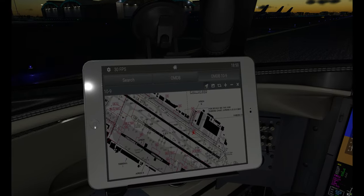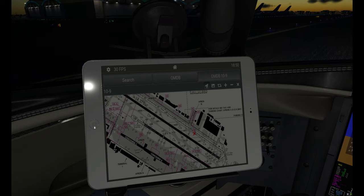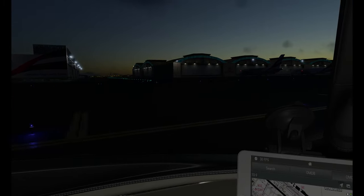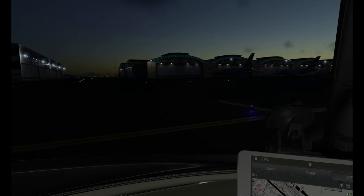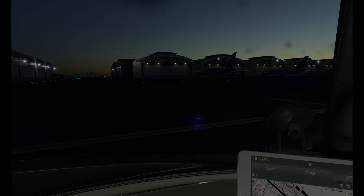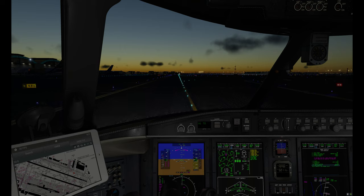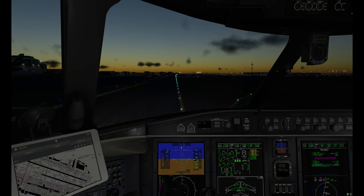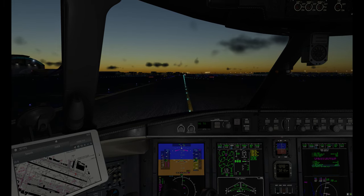Okay, so we're approaching November 8 now, so we're still going to continue rolling till November 10. Dubai Ground, good day, FedEx 762 is currently at Echo 1-4, requesting push and start. Push and start approved, face east onto Papa, FedEx 762. Let's apply a bit of reverse thrust. Our passengers are comfortable here, we don't want to overbrake.